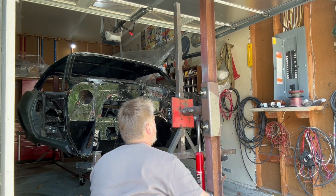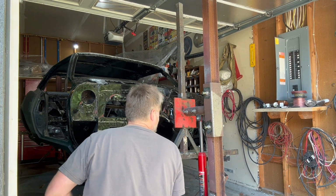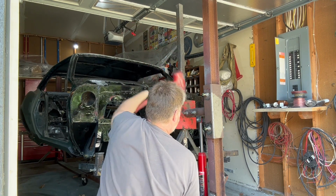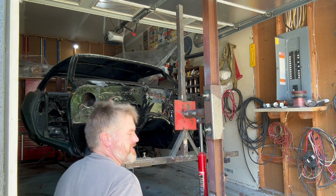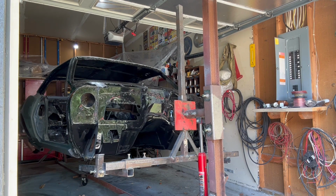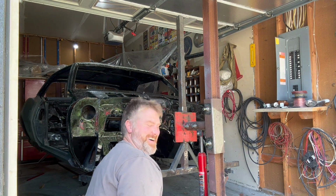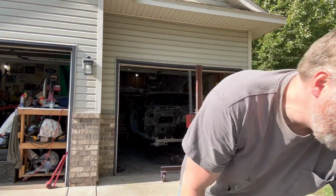Come on. He doesn't want to drop down. I think it's binding just a little bit. Oh, Nelly, that went fast. Oh, baby. Whew. Get some wood ready in case it rolls down my driveway. That would suck.